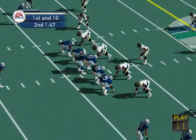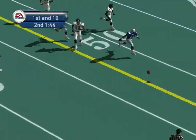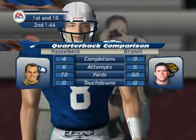On their own 37. Put hot. Looking to throw it. Number 8 lets the pass fly.